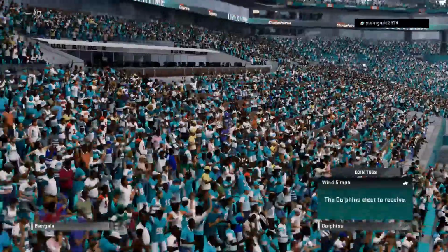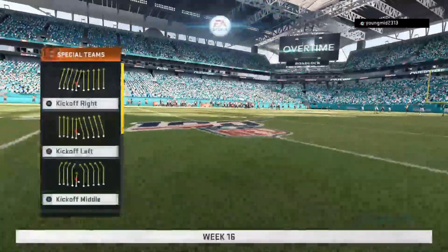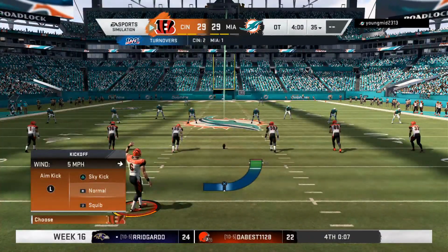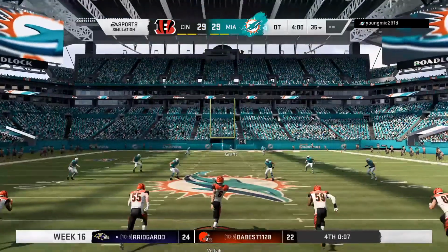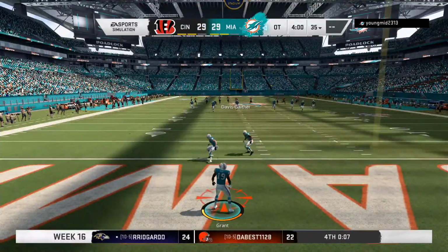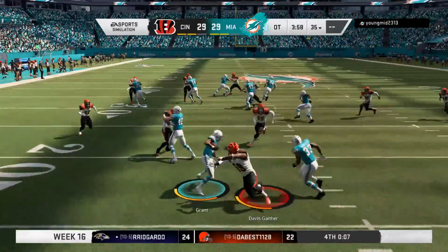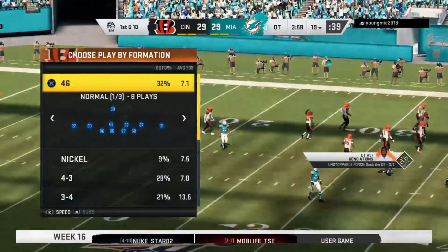Okay, so in the past, we had sudden death. First team to score wins, but no longer. Now, if the team that receives the ball scores a touchdown, they win the game. So a tie ball game here as the kick's away. That's fielded in the end zone, and he'll take it back to about the 19-yard line.